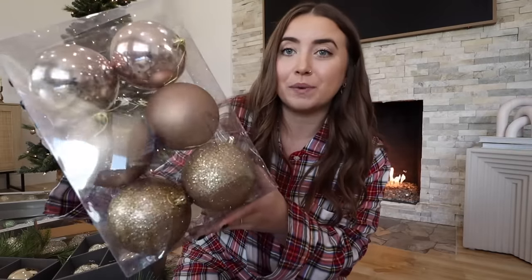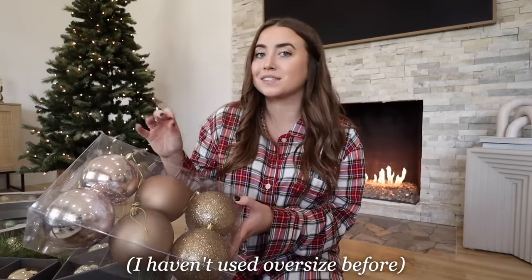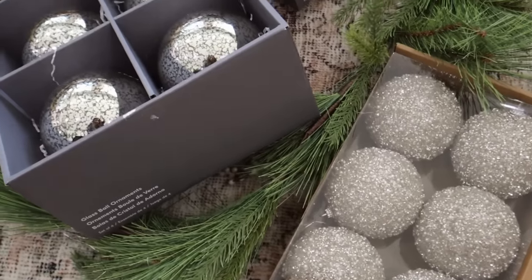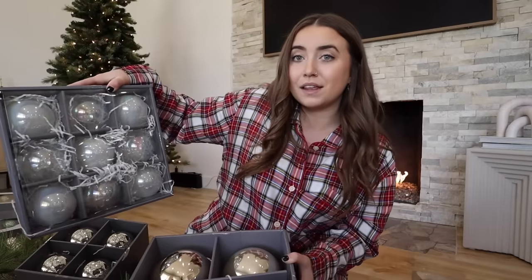But I also did get some new ones for the year, particularly some oversized ones. So these are just from Amazon. They're kind of just those same shades. I just think really large ornaments look so nice. I got these oversized ornaments from West Elm that are glass. Same for these, very similar. And then lastly from there, I just got this set that's a little bit smaller.